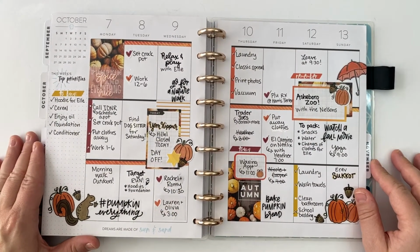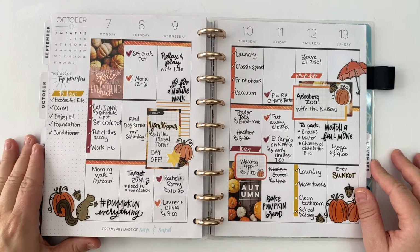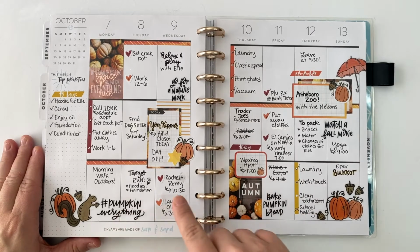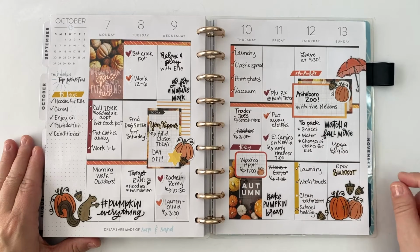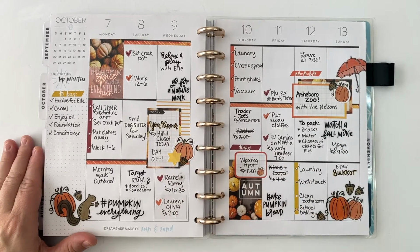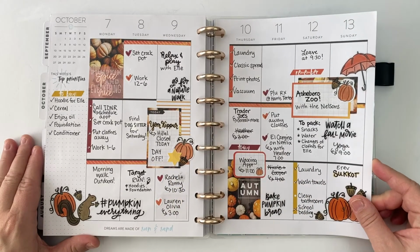All right, and here we have, I'd finally gotten my hands on the fall sticker book, so that's what I used for this spread. Love how it turned out. Love the little fall quotes. I decided to do some fall bucket list stuff. This was Yom Kippur, so I added a little Star of David there and whatnot. Just a fun fall spread here.